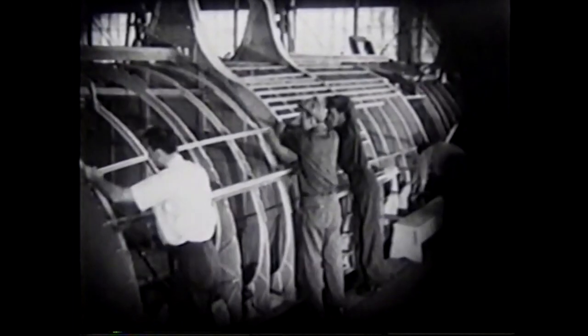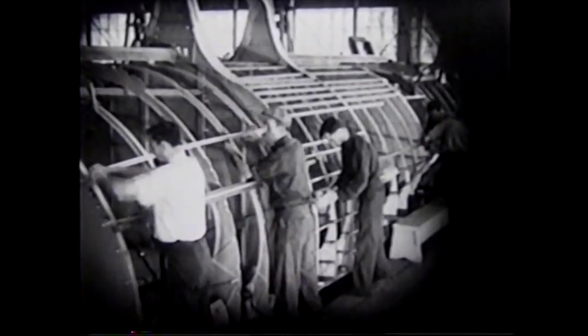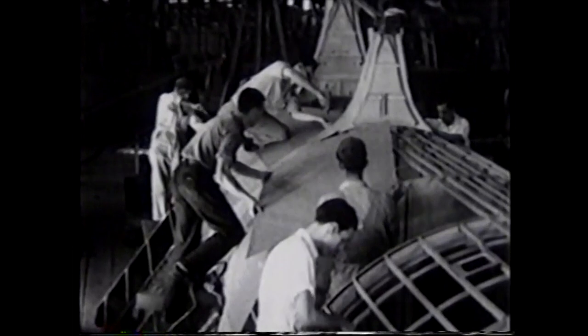In the right-side-up assembly fixtures, the upper form of the hull develops rapidly as stringers on the sides and deck are fitted into place. After the stringers have been made fast to the bulkheads and belt frames, the skin is riveted to the structure.